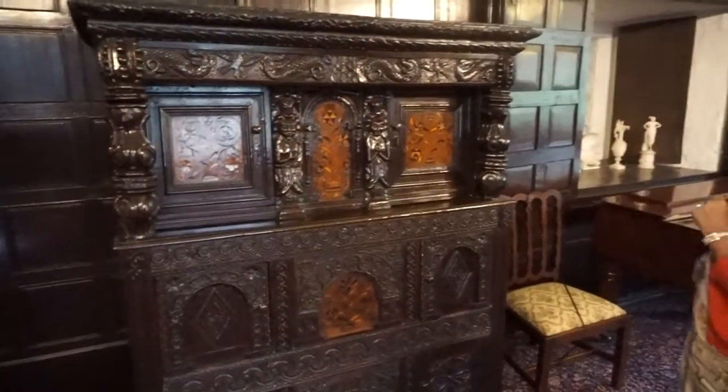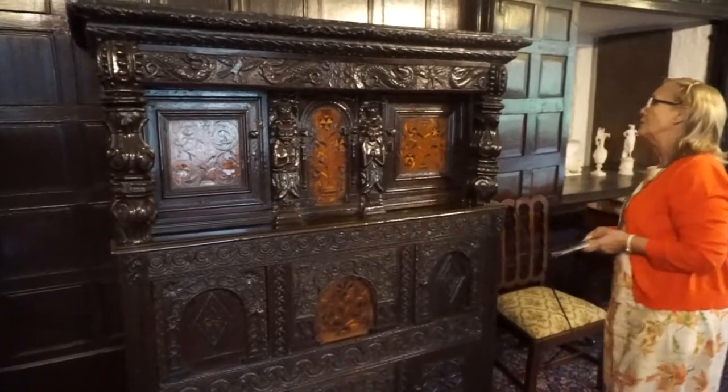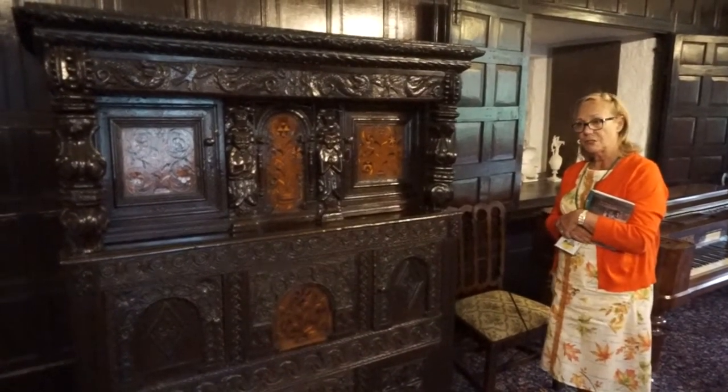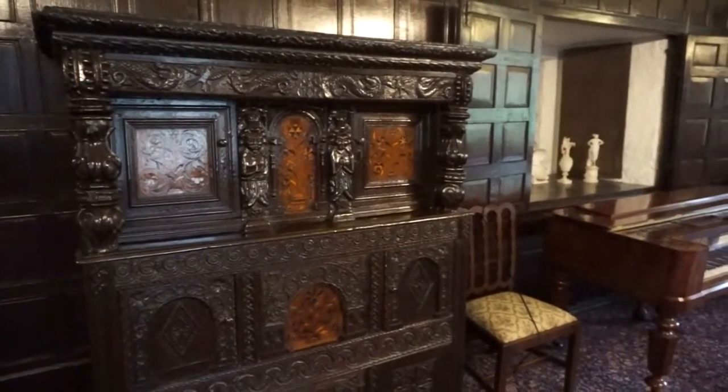What date is this carving? I don't think it's ever actually been dated, but it's believed to be Spanish from the 1600s. Yes, it's beautiful, isn't it? Yeah, I like it.